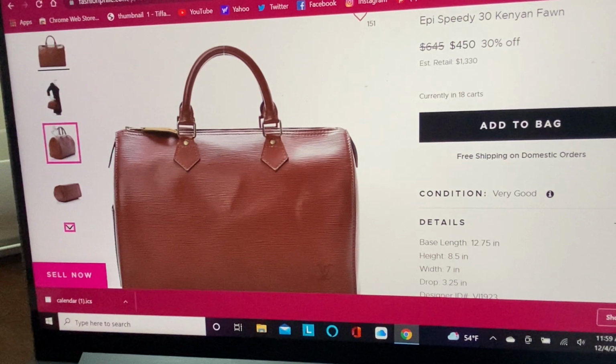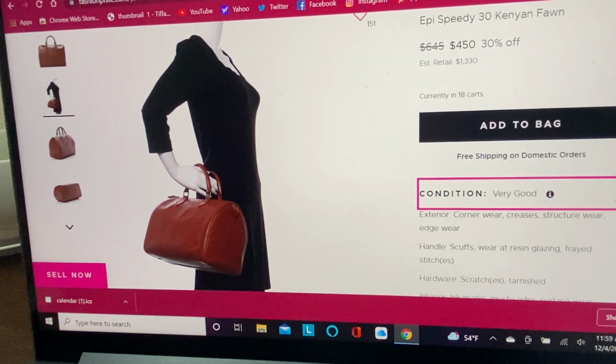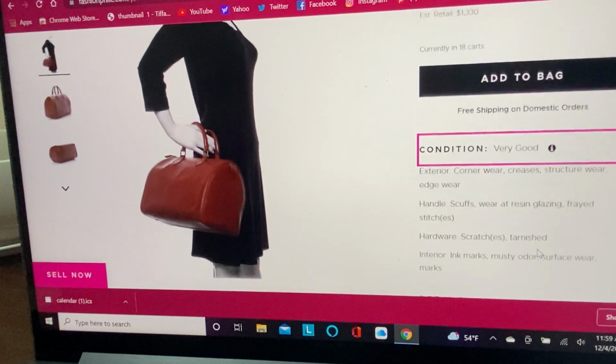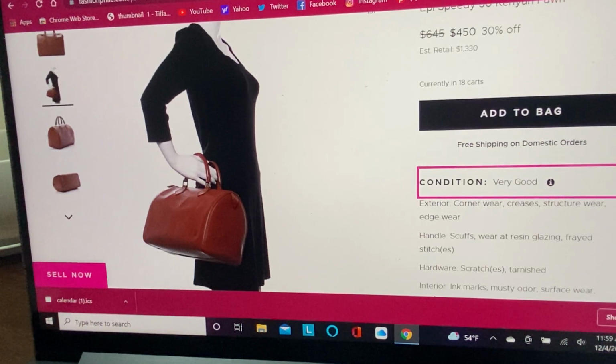All in all, this doesn't look bad, but let's see if it's musty. Yes, musty odor and ink marks on the interior. Leather, I don't think, is too bad for musty. I think leather, unlike other stuff, can bounce back. If it were cloth, I don't think it can bounce back, because cloth deteriorates faster.